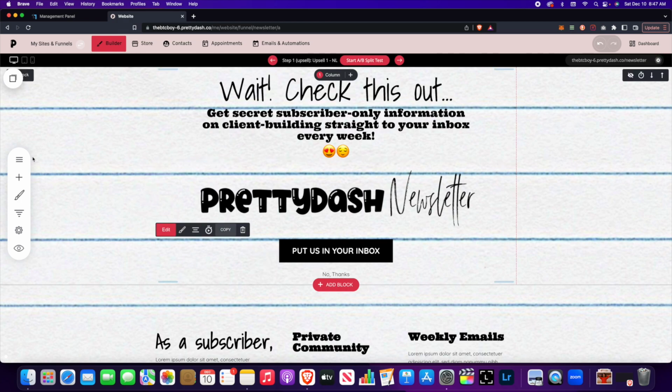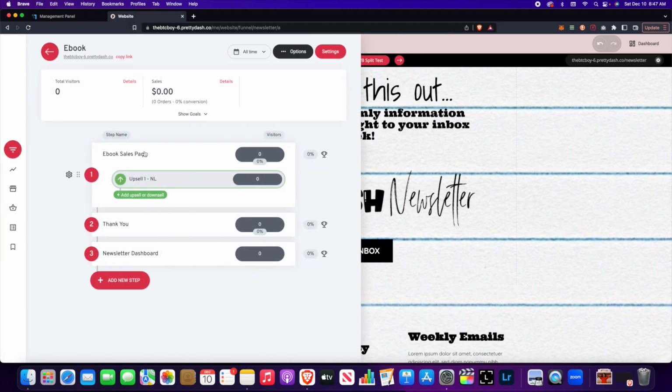So since I put a checkout box on that page, you are able to add an upsell. If there was no checkout box, you wouldn't see this upsell bar here. But since I added the checkout instead of the form, I'm able to do this upsell, and you can add as many as you want. So after they purchase this one or not, they'll be brought to another one, another one, as many as you want to do. We're just doing one in this case, which is a premium newsletter subscription.